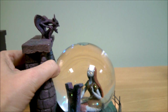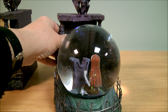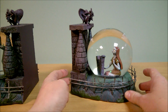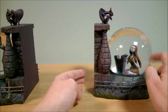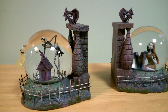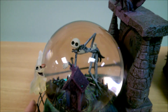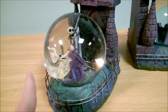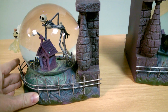Sally kneeling in front of this tombstone. And they're just pretty simple. There's a metal fence here in front that goes all the way around. And then the Jack one, he looks pretty good. For the inside of a globe, I think he looks pretty good. Same design, just with Jack, and he's got Zero with him. So pretty cool.